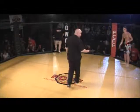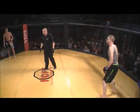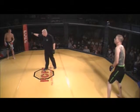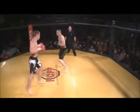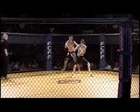Welterweight division, 170-pound weight in the black shorts. Mitchell Balf, he's out of the red corner. He's got the black, white, and red trunks. And here we go. Brandon Baumgartner out of the blue corner. He has the black trunks with green trim.